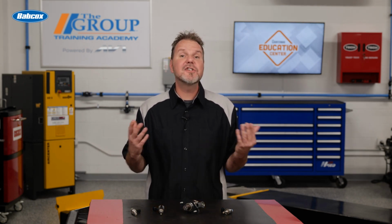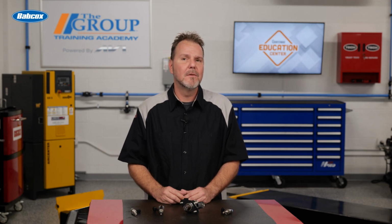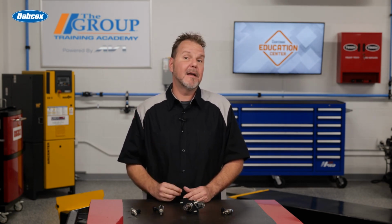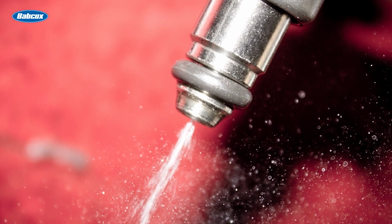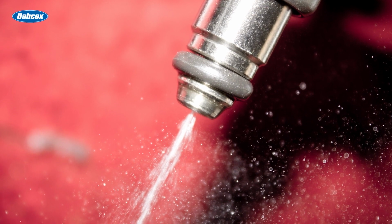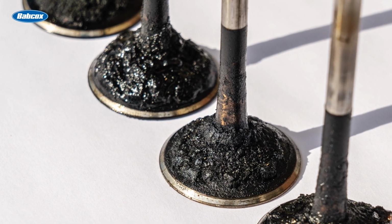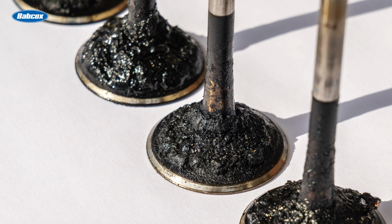However, there are still some disadvantages to it when compared with indirect injection. One of the most well-publicized is carbon buildup on the back of the intake valves. Fuel is a great cleaner, and the fuel spray from a port-injected engine keeps the back of the valves clean. Without it, excessive carbon buildup occurs, leading to interrupted airflow into the engine, reduced performance, and an expensive repair.